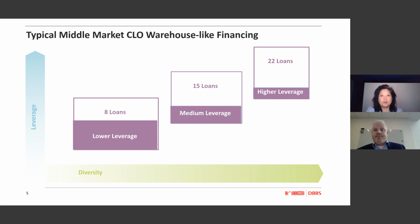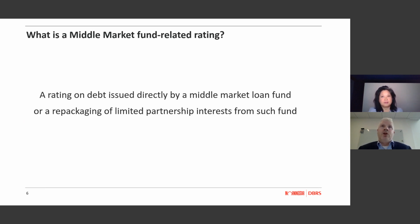Thanks, Jerry. Over the past few years, we have seen new structures starting to appear in the market that fall between transaction structured finance and corporate analysis, blurring the lines quite a bit. Middle market fund related ratings, I think, fall into this category. Maybe you can walk us through what a middle market fund related rating is. Yeah, sure. Absolutely. A middle market fund related rating is a rating on debt issued by a middle market fund, or it could also potentially be rating an instrument whose underlying asset itself is an LP interest in a middle market or direct lending fund.